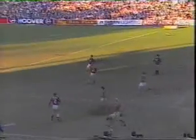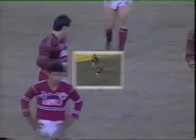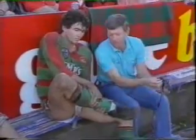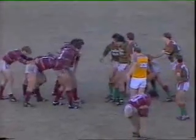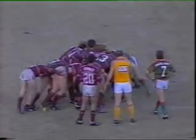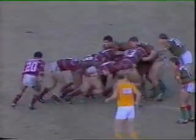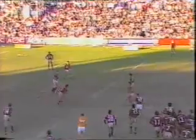Last tackle coming up. Coleman, that pass looked forward. Yes, it was. No doubt about it. I think the crowd disagree, but take my word, it was a forward pass. The scrum going down about 5 metres inside Manly's half. We've got 9 minutes to go. 16-13 is the score in Manly's favour. The players have absolutely run themselves to a standstill.